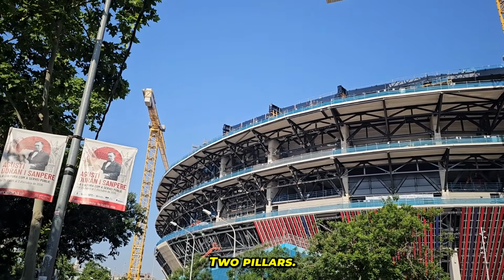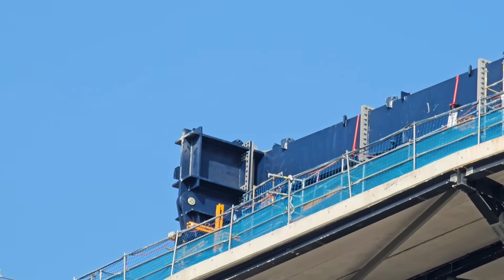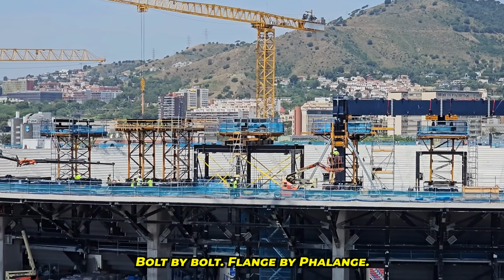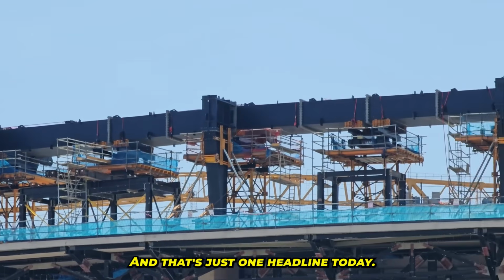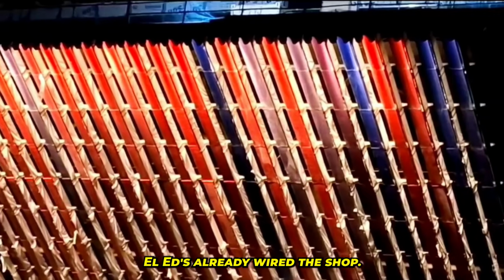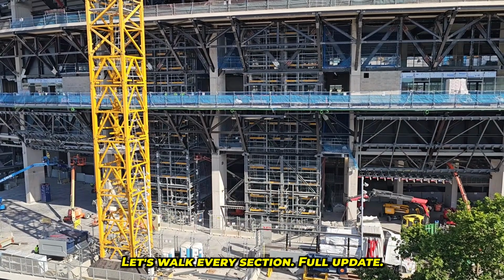2 pillars. That's all that stands between us and the halfway point of the compression ring. After months of watching this thing grow bolt by bolt, phalange by phalange, we are this close. And that's just one headline today. Llamas going up, LEDs already wired, the shop diamond waking up inside. Let's walk every section. Full update.